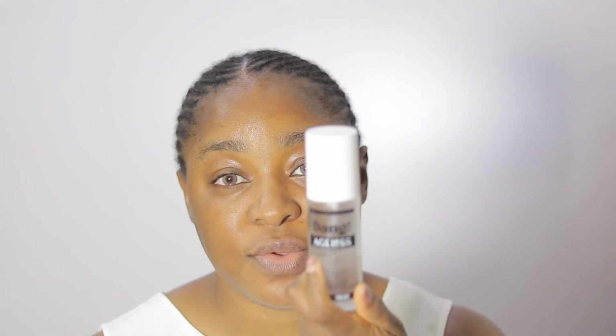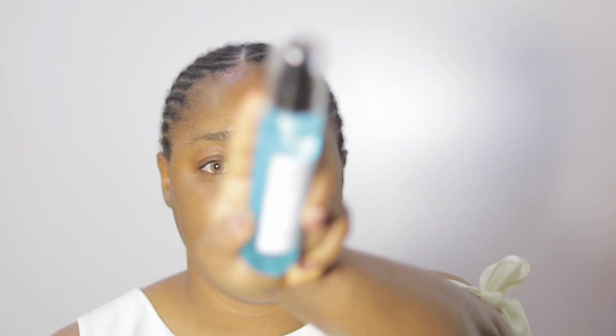So I'm just going to go in with this beauty water and just spray that all over my face. I really don't use this unless my face is really dry, which it usually is not after I get out of the shower. After that, I go in with this daily dehydrating essence.